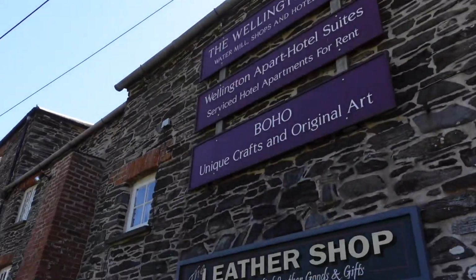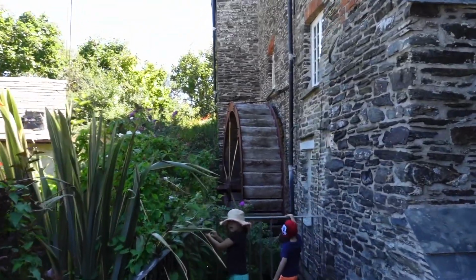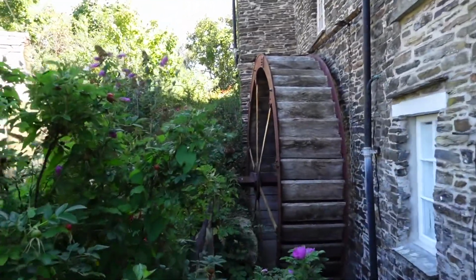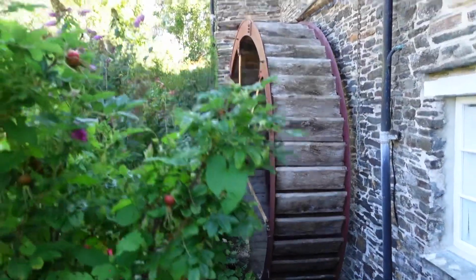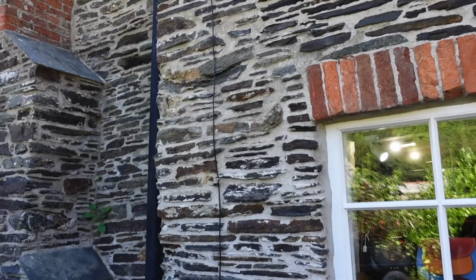And right here by the Wellington watermill is this wheel. Look at that. Hard to see on this angle. Look at that in there hiding away.